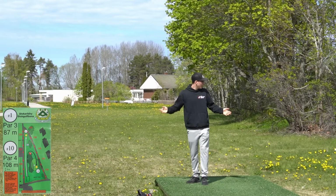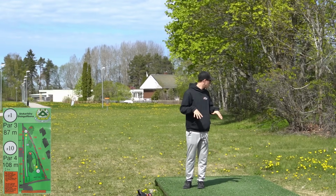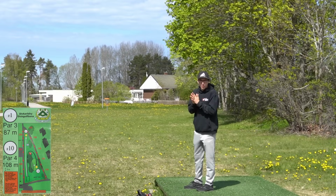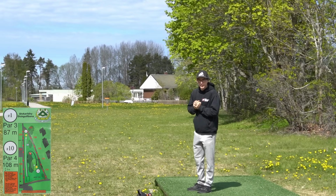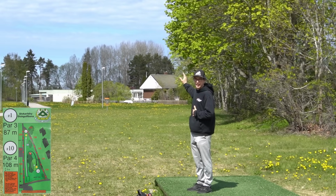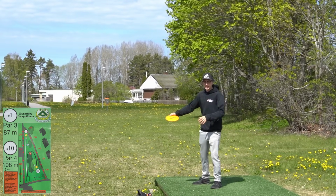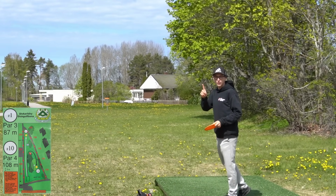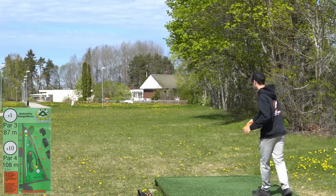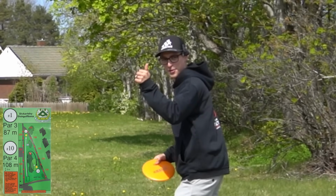Alright, we're here at hole 1, 87 meter par 3, straight ahead. And hole 1's tee pad is a shared tee with hole 10, so we'll be back here after the front 9. But looks like today is gonna be really windy, and here we have a straight headwind, so it makes it way more difficult. And I haven't thrown a disc in a week, and before that also 1 week, so I played 1 round in 2 weeks. And I was in Spain, and not even with my own discs, so this is gonna be fun.